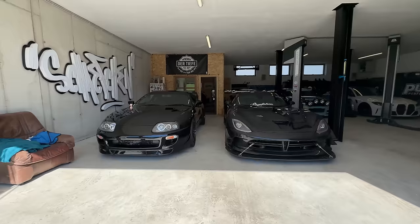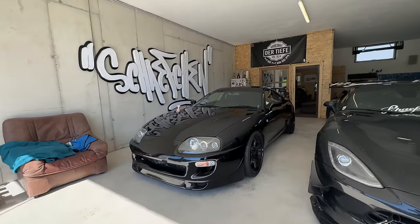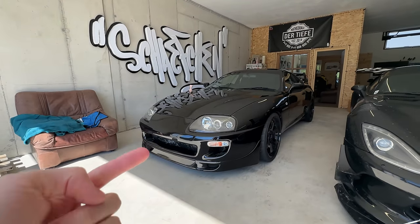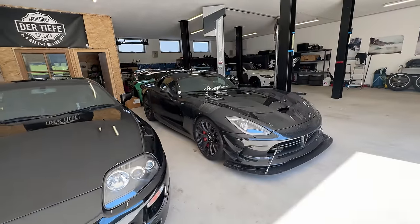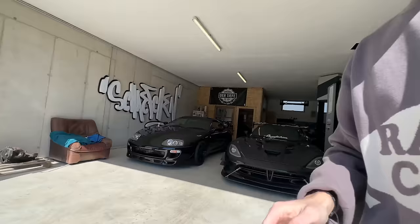Also, while we're here, look who's back from Finland, the Supra. It's got a nice bumper again, but it still has the little toy inside the hood here. Also, the Viper is back from Nordschleife. It's still a bit dirty, I have to clean it. I'm very motivated, so let's go and get some work done and help Ulle.